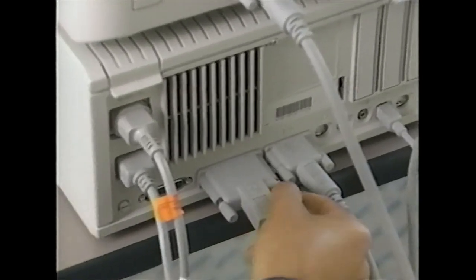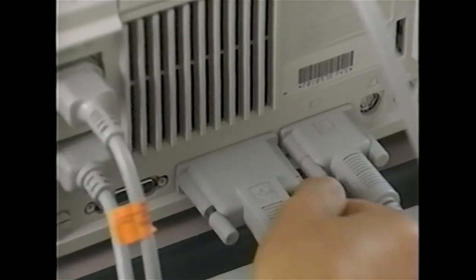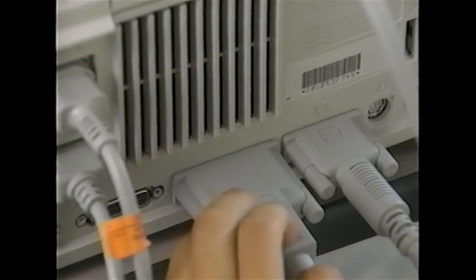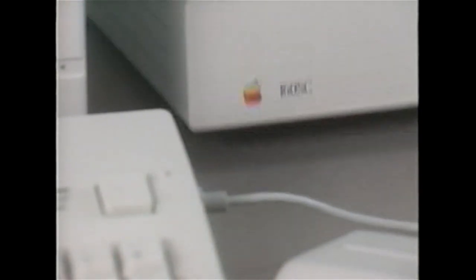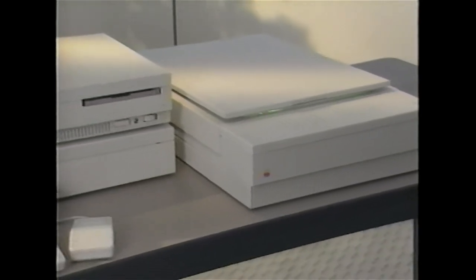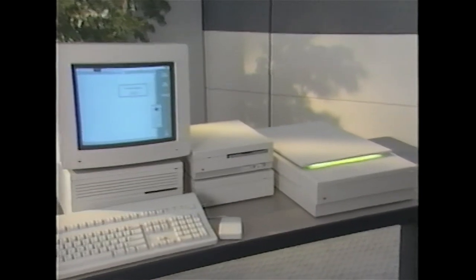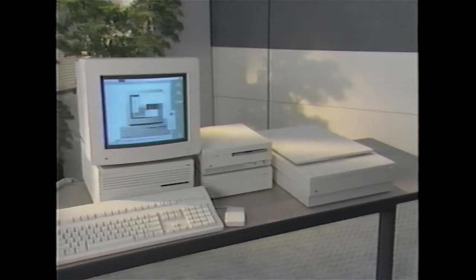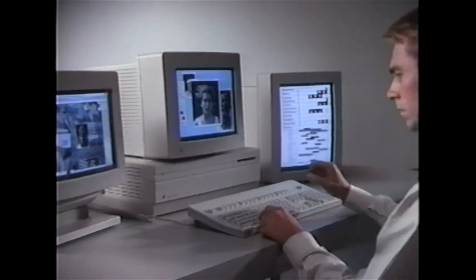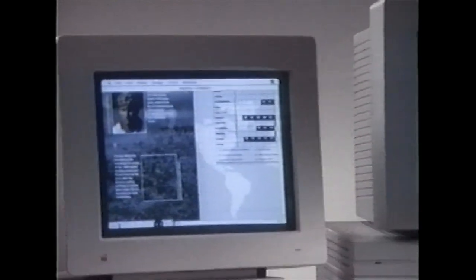And it's as easy to expand a Macintosh system as it is to set it up in the first place. With a SCSI connector, a standard feature on every Macintosh sold today, we can connect peripherals like a hard disk, a CD-ROM drive, a scanner, in seconds just by plugging them in. And we can have all these devices hooked up to the Macintosh without using up any of its expansion slots. So we can add a second monitor or even a third and work with all of them at the same time.